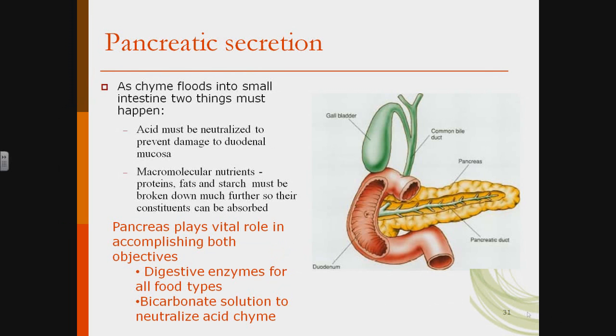We have chyme moving into the small intestine, and we need several things to happen. First, we need the acid to be neutralized. This serves several roles in turn. It helps prevent duodenal ulcers, damage to the duodenal mucosa from the stomach acid, but also it must raise the pH of the stomach chyme because the enzymes that are released by the pancreas will not work at such a low pH. And you in fact did a PhysioEx that showed optimal pH for different digestive enzymes.